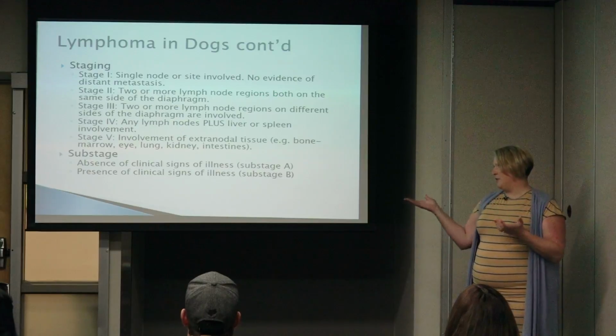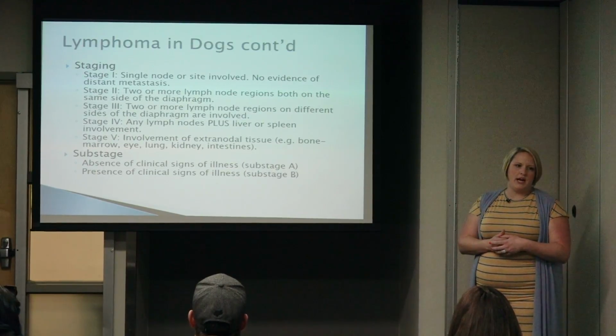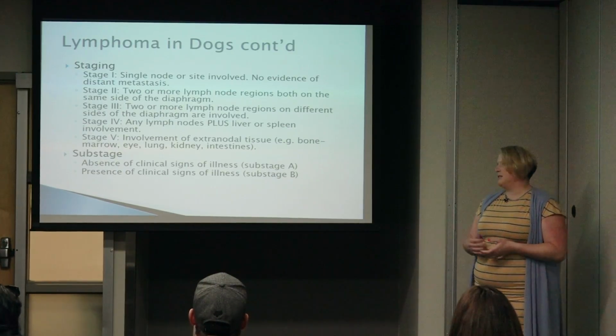Substage kind of goes with this too, based on the absence of clinical signs of illness. The majority of dogs are substage A, or if they're feeling sick, vomiting, not eating, lethargic, then they would be substage B.